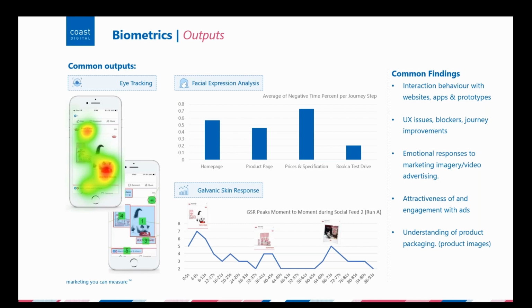And the final one at the bottom is GSR peak. So this shows the same social feed with multiple ads in, and seeing where and how they appear, and whether there was a GSR spike that related to them, as an idea of giving us an impression of whether those ads are performing well or not.